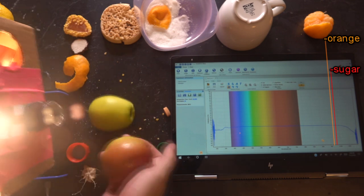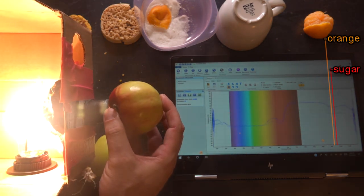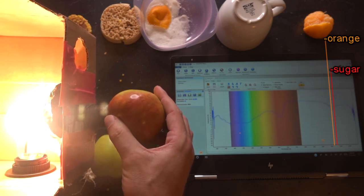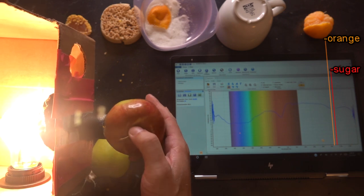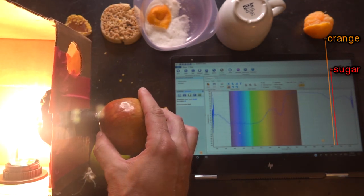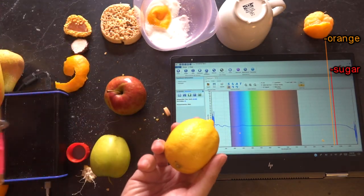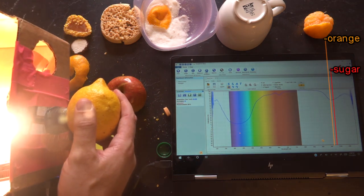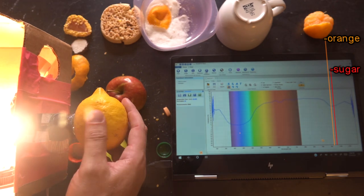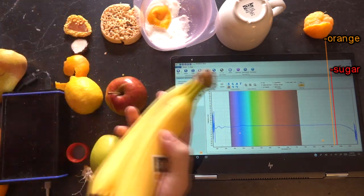In fact, I can take just the red apple, which is red on one side and green on the other. I can sort of scroll it round, and you should see it go from red to green. But there really isn't an awful lot of change in the near-infrared portion of the spectrum, the fingerprint of the near-infrared. All right, let's try citrus fruit. So these should be yellow. And again, this band is almost ubiquitous. Okay, bananas.